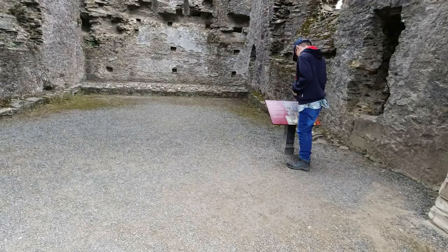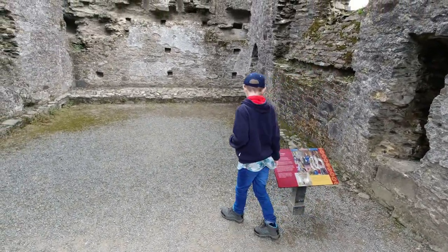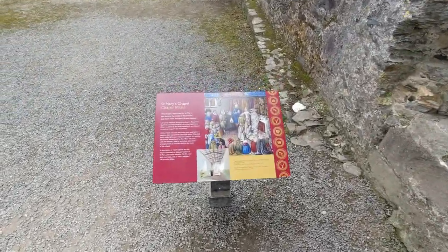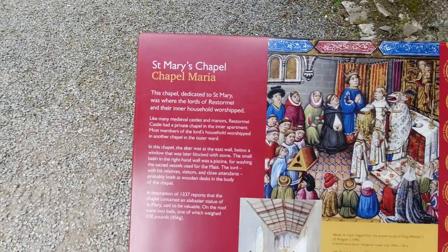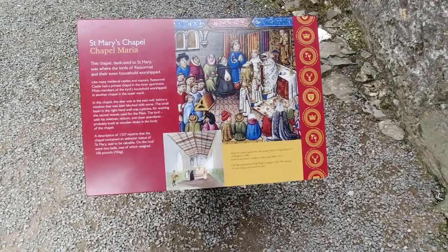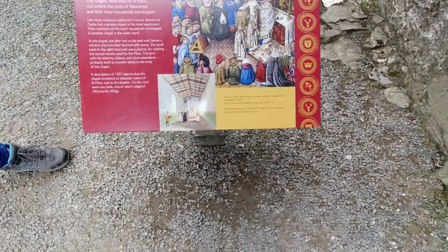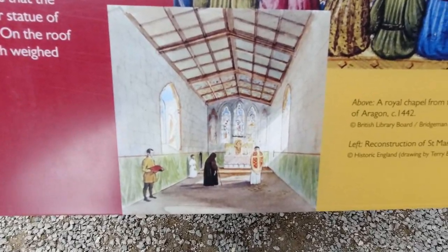Does it say what this was used for, Mike? Oh, it's the chapel. St. Mary's Chapel. The chapel dedicated to St. Mary was where the lords of Restormel and their inner household worshipped. So that's what it would have looked like.